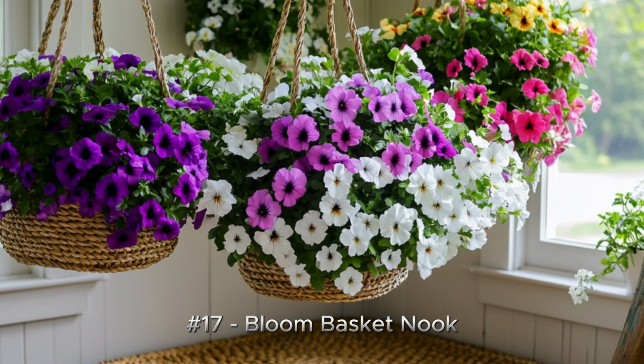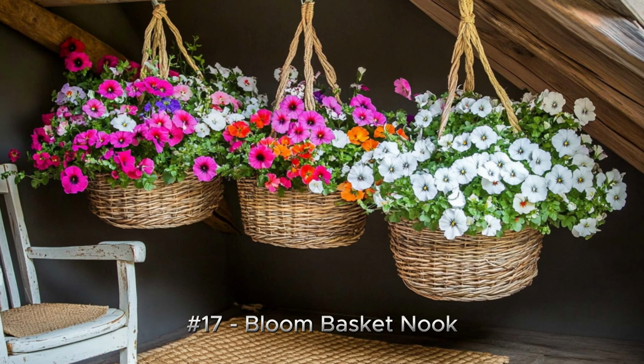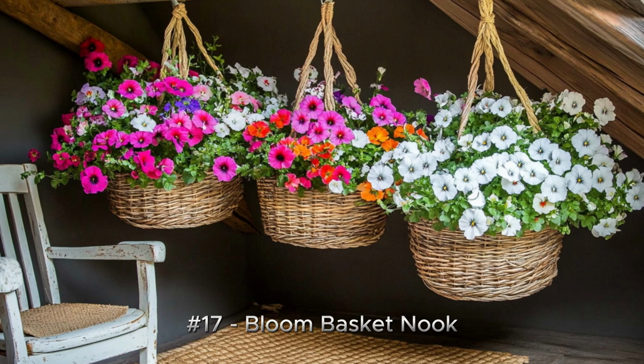The hanging baskets add dimension to the room, maximizing vertical space while creating a garden that feels both airy and lush. This setup is perfect for adding charm to a small, cozy space.